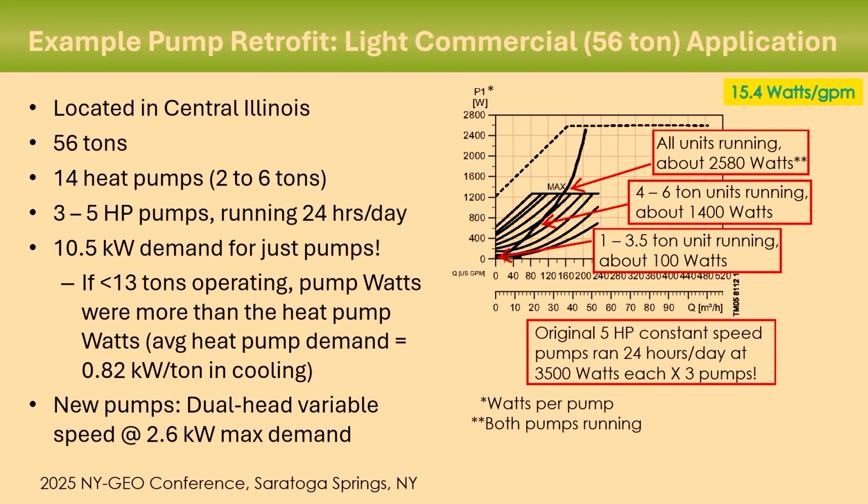They had 10.5 kW demand just for the pumps. So if you had less than 13 tons operating, the pumps actually were higher demand than the heat pumps. And that's never really a good situation when you're looking at a system that you want to operate as efficiently as possible, but also you want to lessen the grid impact.